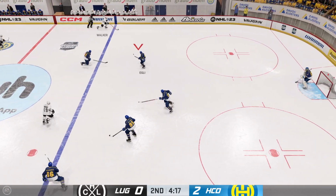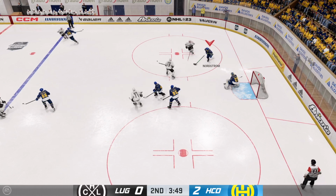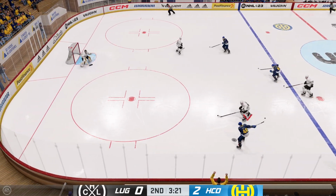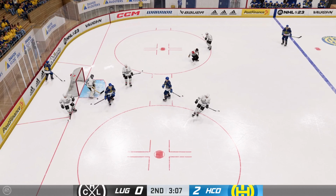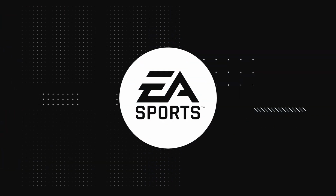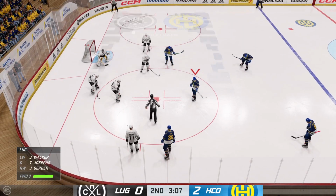Slides it across to Walker. Wrist shot from the slot. Stopped by the goaltender, he got a little piece of that one. Oh, look at this. Here they come. They've got numbers. Late goings of this period. 2-0 is where we sit.